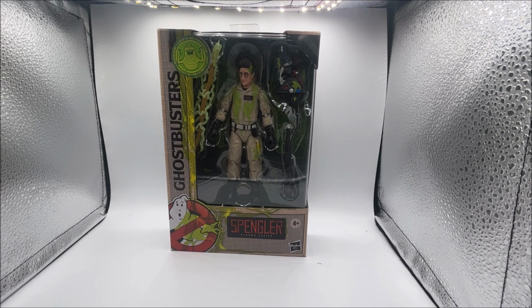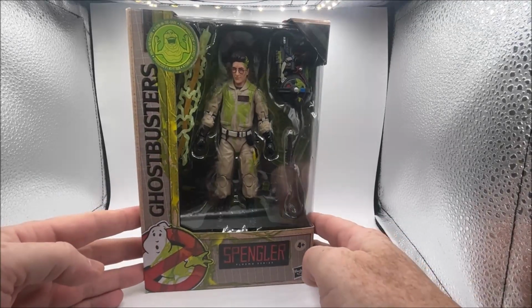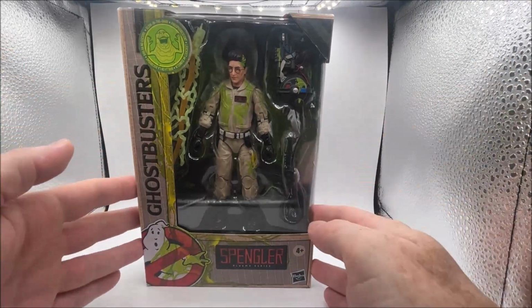All right, so the first thing is this very awesome Ghostbusters. It's a glow-in-the-dark series or whatever. I'm not real sure what the series is, but it's Egon Spengler. And the only one I'm missing now is Ray, so I need to find a Ray somewhere, and I'll have all four of them. But this is one of those really cool action figures where Hasbro kind of does it right. It's a very nostalgic theme.